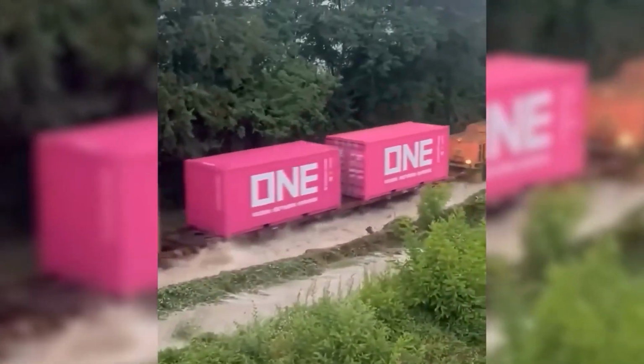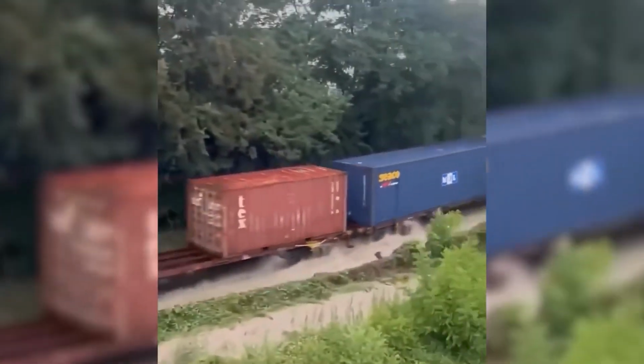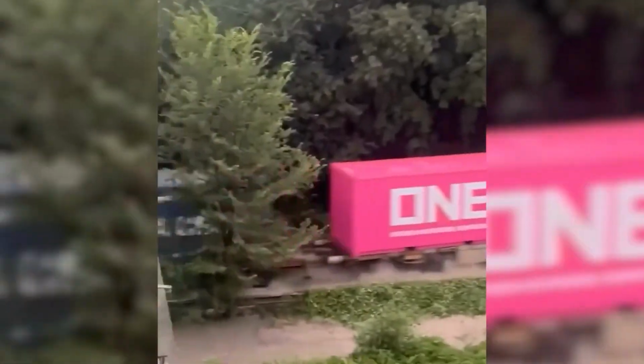Flooded tracks are not enough reason to stop trains. You might wonder about the risk of short circuits, but the truth is, these trains, whether diesel or electric, are designed with technologies to be waterproof, with drainage systems, waterproof boxes, and automatic shutdown of electrical systems in case of risk detection like flooding.